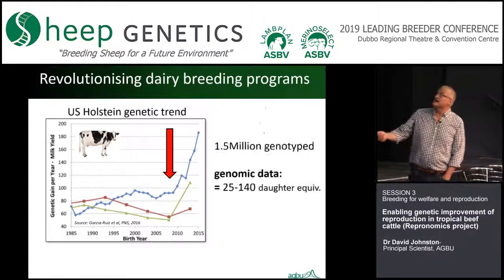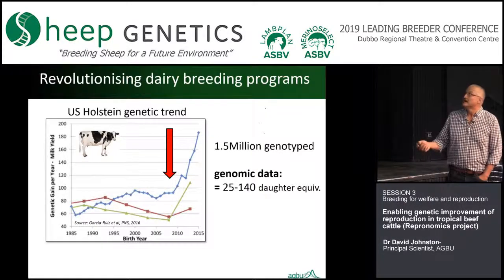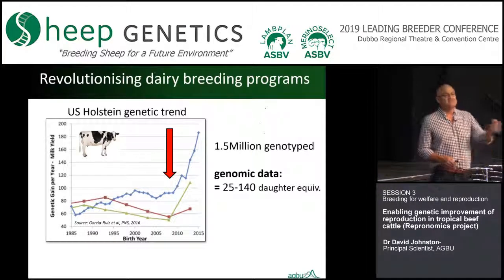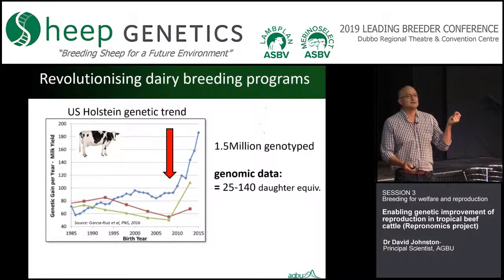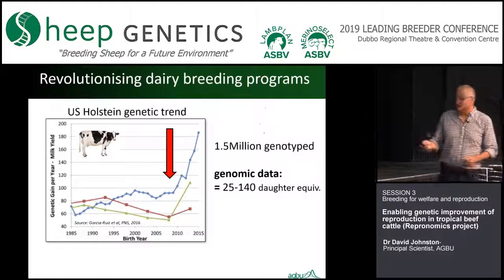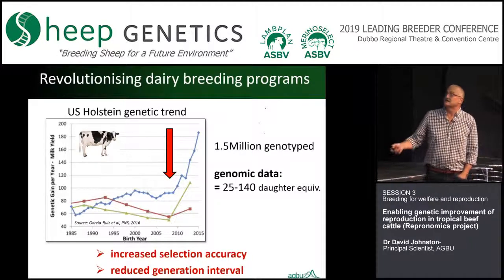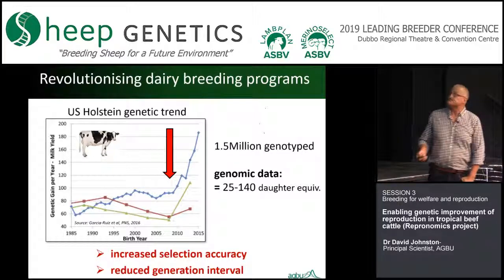And their genomic data, they've genotyped 1.5 million cows, and their genomic data is worth something like 25 to 140 daughter equivalents, as if those daughters were recording, simply from pulling a tail hair. And that's the power. When we talk about accuracy increase, it's actually the equivalent number of progeny that you're getting for those traits. So they were able to increase their selection intensity and greatly reduce their generation interval.